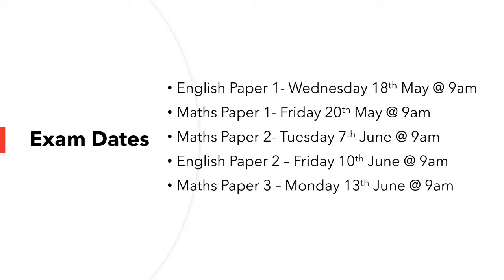For students that are either just doing maths or doing maths as well, then their maths paper 1 will start on Friday the 20th of May. Again, it's a 9 AM start. All of the GCSEs for maths and English are 9 AM starts this year. Maths paper 2 is on Tuesday the 7th of June at 9 o'clock, and then maths paper 3 is on Monday the 13th of June at 9 AM. So if you want to take a photograph of those dates, then please do, but you'll also be able to go back and rewatch this presentation so you can capture the dates then if you need to.